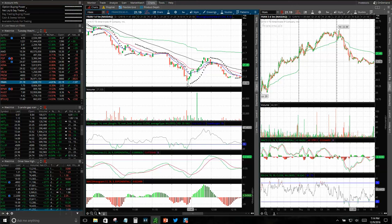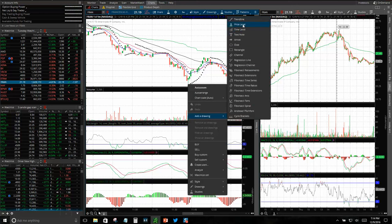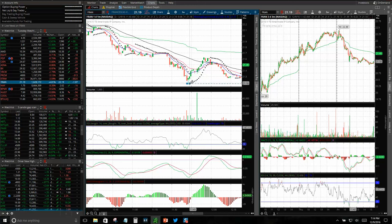And once it found support here, you add your drawing and you do your price line or trend line or whatever you're comfortable with. You put the line there just to signify support. And then at 21.19, you could have rolled this back up all the way to 21.60, and you could have made yourself 40 cents on the upswing. So there's people that do this all day. This is what momentum trading is all about.